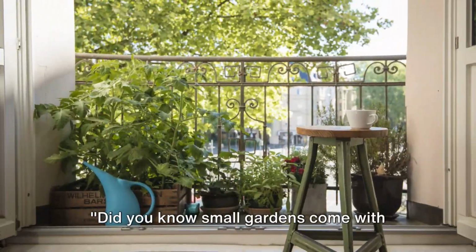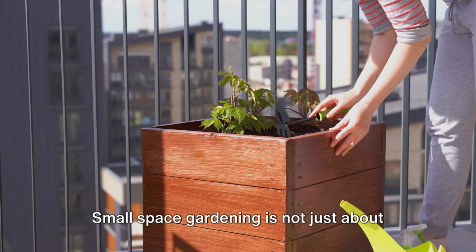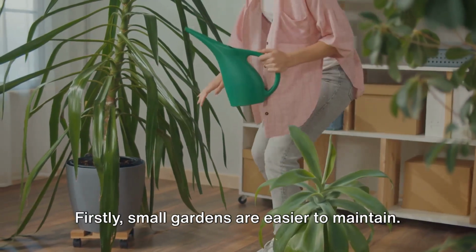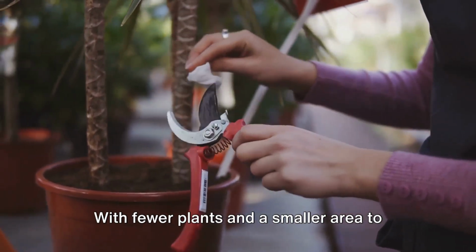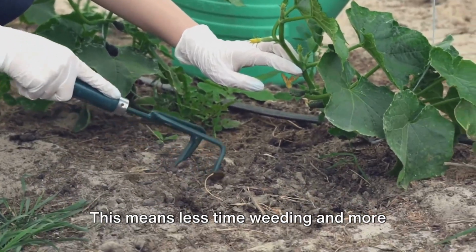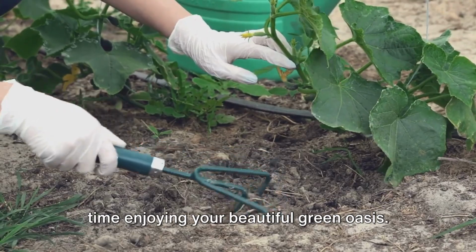Did you know small gardens come with their own unique benefits? Yes, you heard that right. Small space gardening is not just about making do with less, but it's also about reaping the rewards that come with it. Firstly, small gardens are easier to maintain. With fewer plants and a smaller area to manage, you can dedicate more time to each plant, ensuring they're healthy and thriving. This means less time weeding and more time enjoying your beautiful green oasis.